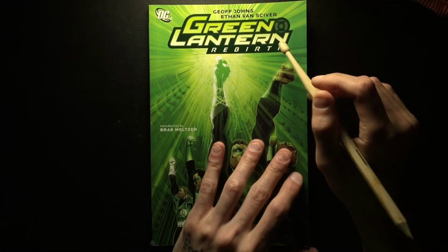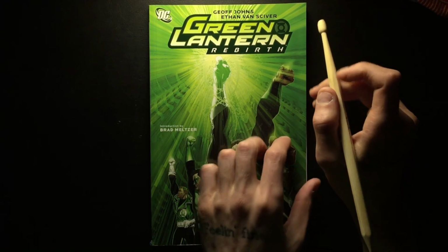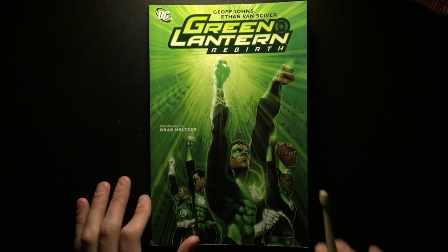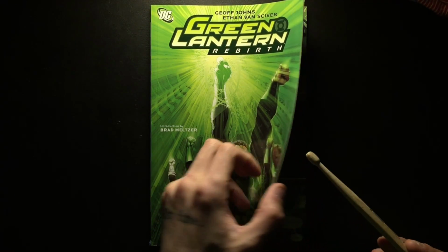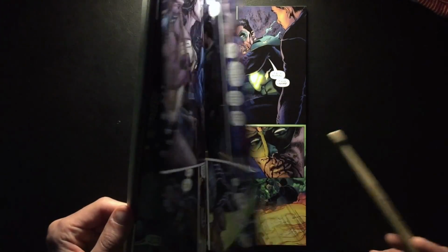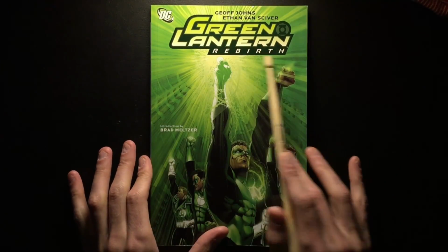If you have absolutely no Green Lantern knowledge, try Green Lantern Secret Origin, because he's probably the most difficult to understand of all of the DC superheroes. He kind of has his own little cosmic universe, which I love about this character. So, Green Lantern Rebirth by Geoff Johns.